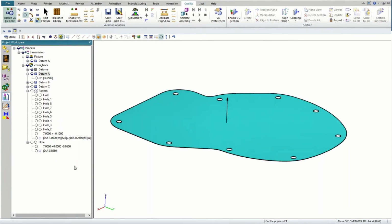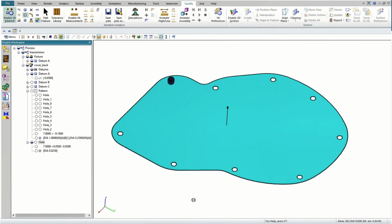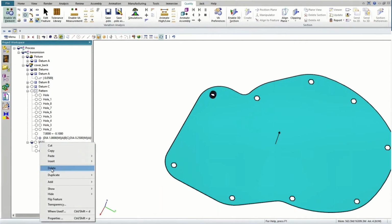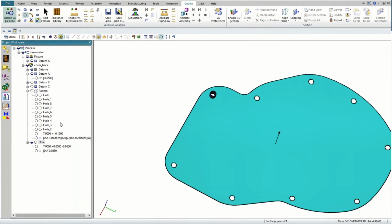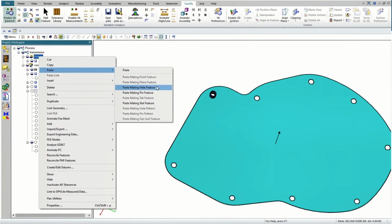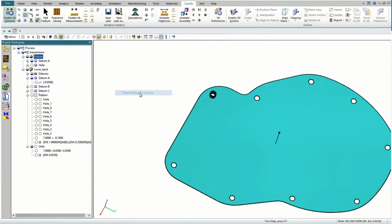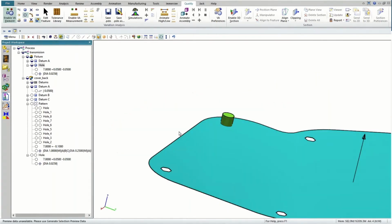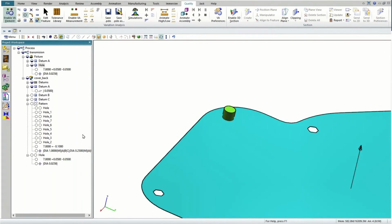All right. So now let's look at a hole. So here I have a hole feature. And if I want to put it into my fixture, I want to take this hole and I'm going to copy it. And I'm going to go up to my fixture and paste the mating hole feature, a mating pin feature, a mating slot. Because they're all features of size, they have some choices here. But I'm going to create a pin feature. And what it does, it puts it right on the same center line, same diameter, same everything. That's a problem. The pin's the wrong diameter because I want the pin a little smaller than the hole because the hole has a tolerance on it. So let's take a look at that pin and we can change it.